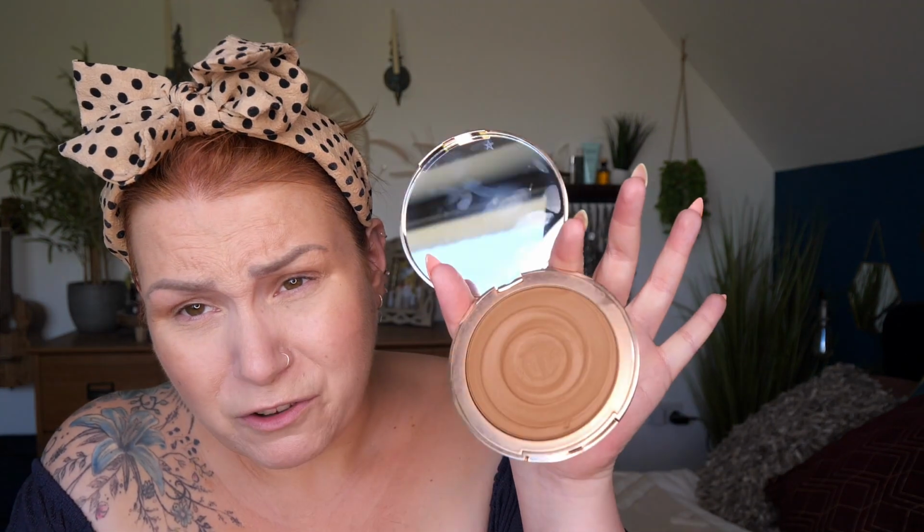Yes, it is expensive, £42, but you do get a lot. £42 is expensive, and it'd be interesting to see how long it does last. I love it, love it, love it. It'd be nice to see what the other shades are like. If they do come out for mini, I might get a lighter one for winter. But I think this is all right.